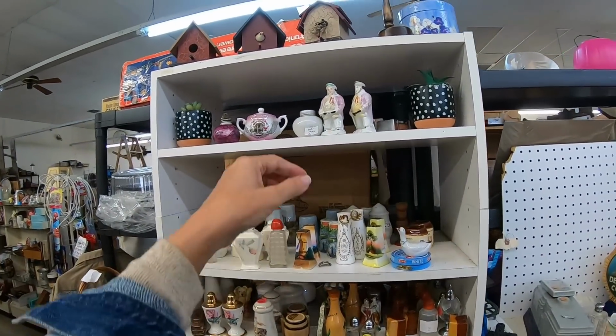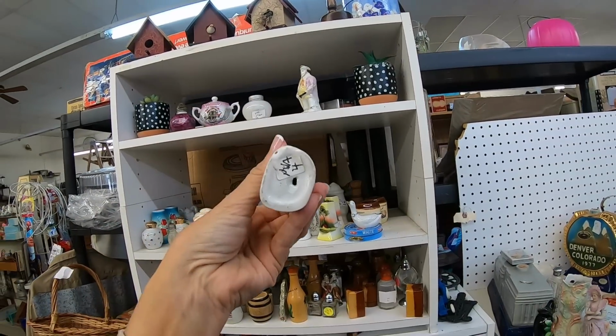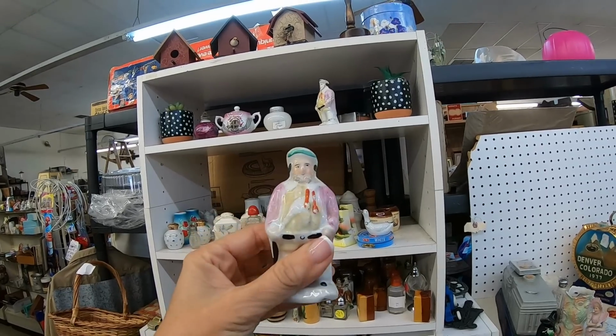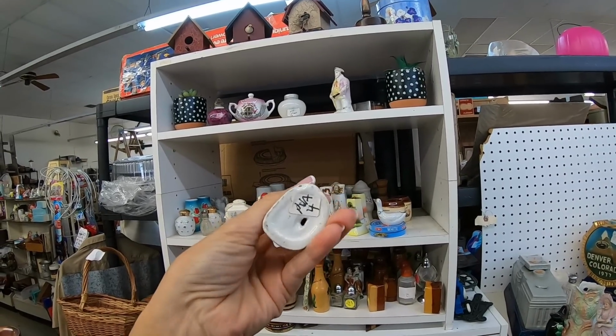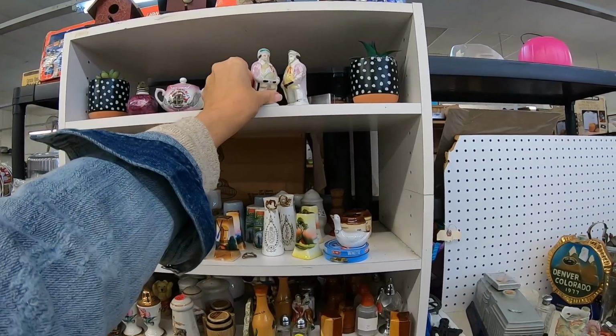What are these little figurines? I don't know my figurines. Okay, they're $4. I don't know who paints them. I feel like I've seen these before. I'm going to put that guy back.